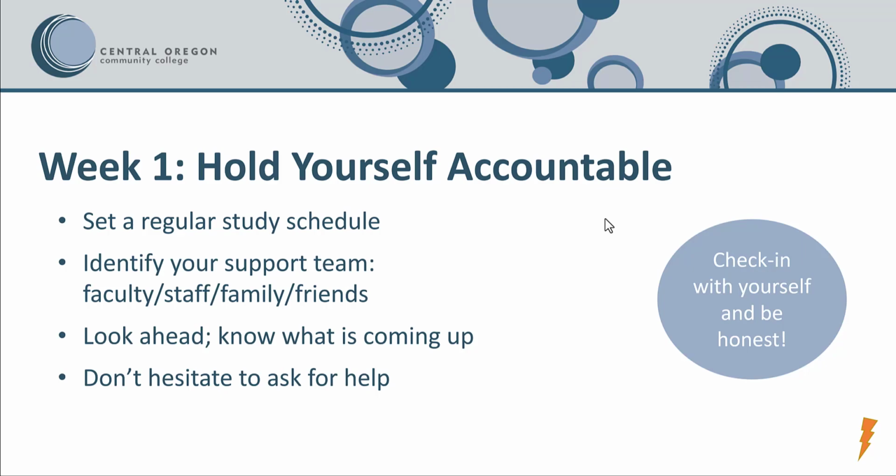Identify your support team. So not just the instructors of your classes. There's the CAP Center. There are a lot of folks on campus, but your support team extends past the campus. Are there friends and family that are willing to keep you accountable, to say, hey, did you go to class? How are you doing, etc.? Look ahead at what's coming. Instructors will a lot of times give you a syllabus that gives you a schedule for the whole term as to what will be covered, and when. Plan all of that out. And of course, don't hesitate to ask for help. There are a lot of great folks on campus that are willing to help.